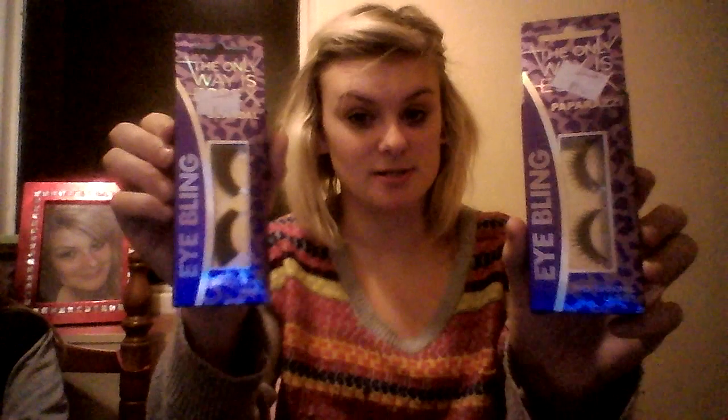Next I got 2 pairs of eyelashes, and I've never really used eyelashes before because I don't really know how you put them on or anything like that, but they're from the Towie collection in Rose Essex, and because of the pricing of them, I thought that I'd just buy them because they're cheaper than they would usually be.